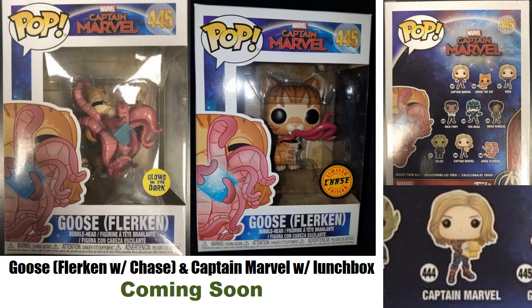I really don't want to get into my review of the movie yet, but I will say I do like the design here of the Goose Flerkin, the glow-in-the-dark one there. Definitely, I like that, but like I said, when I learn more about these figures, I will let you all know.